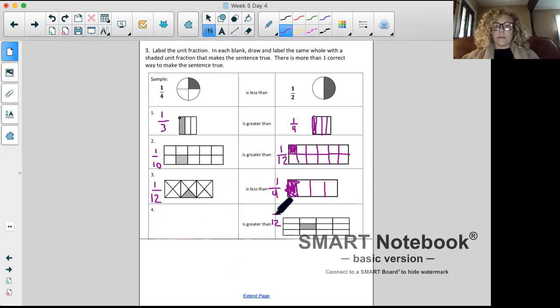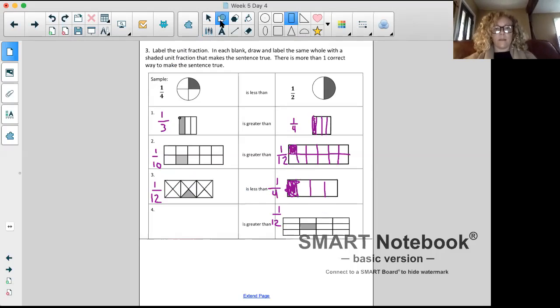Okay. So we knew that 1/4 would be greater than 1/12 because partitioning into 4 parts is going to give you bigger parts than partitioning into 12, right? Sharing this candy bar with 12 people is going to give you a little piece. If you only share it with 4 people, you get bigger pieces. So we need another example of a bigger piece. I think I'm going to go for half because I know a half is a lot bigger of a piece. And we'll see how this works for me.